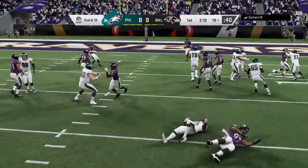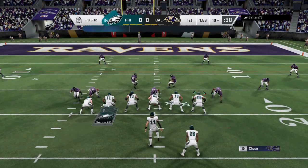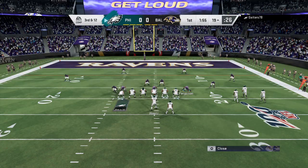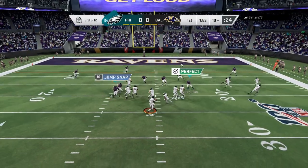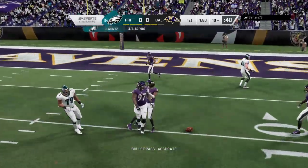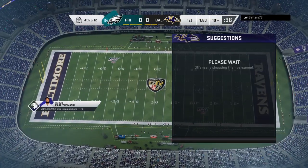They will run for the first time with Miles Sanders. And another negative play there as they stop him again. It'll wind up being a loss of 2. And that's going to lead to a 3rd and 12. Here's Wentz to throw. Oh, he almost picked it. Nearly a turnover there on their opening drive. And that's a throw he'd like to have back.